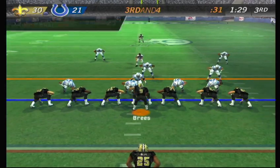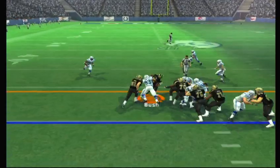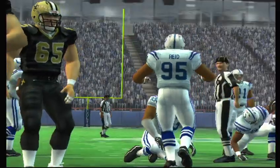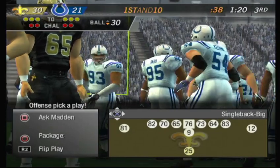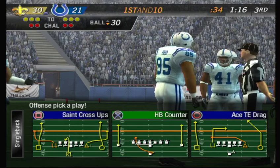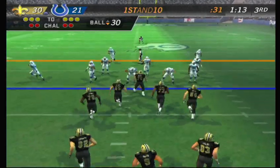Indianapolis lines up in a 4-3. He hands it off. Freeney comes up to make the play at the 30-yard line. Excellent run for a first down. They brought some extra heat with a blitz, but he was able to find some room and pick up the first. First and 10, ball on the 30-yard line.